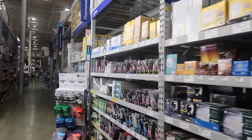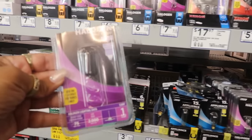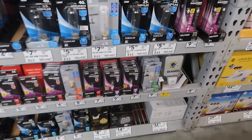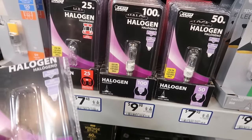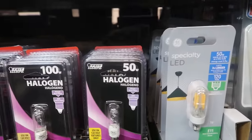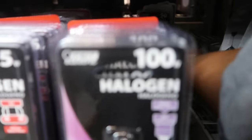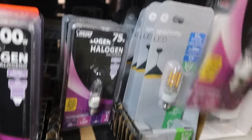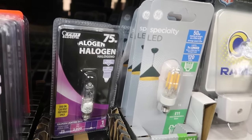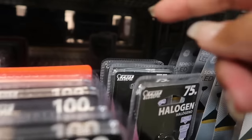Okay, I think these are the light bulbs. Let's see, what do I need? 75 watts. Okay, so I believe the ones I'm looking for are right here. But they don't have, oh wait, yes they do, way back there. I'm gonna have to move all of this because I see the 75. Let me see. Look at that. That's what I need, but they only have four. One, two, three, four, and I needed. Oh, there's another one way back there.